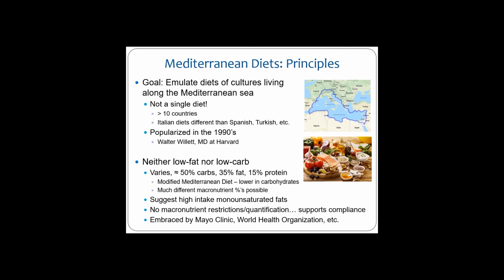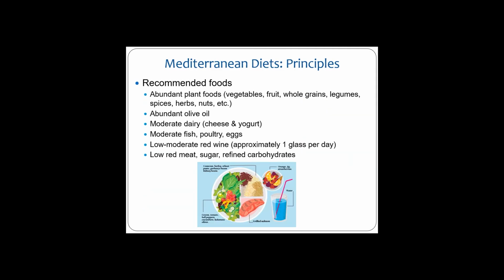There are some preferences for certain things we'll look at on subsequent slides. But the fact that there's no calorie counting, there's no macronutrient counting, this helps support long-term compliance, which is one of the reasons why we're focusing on this one first. It's been embraced by many leading health organizations.